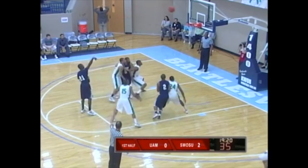First free throw is up on the way. Good. 3-0 our score. 19-20 left to go.